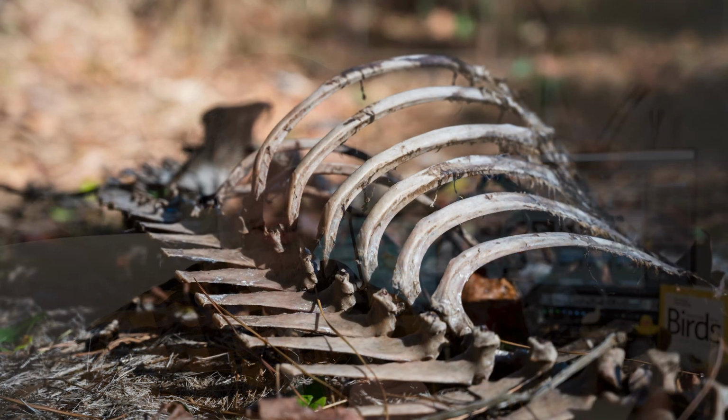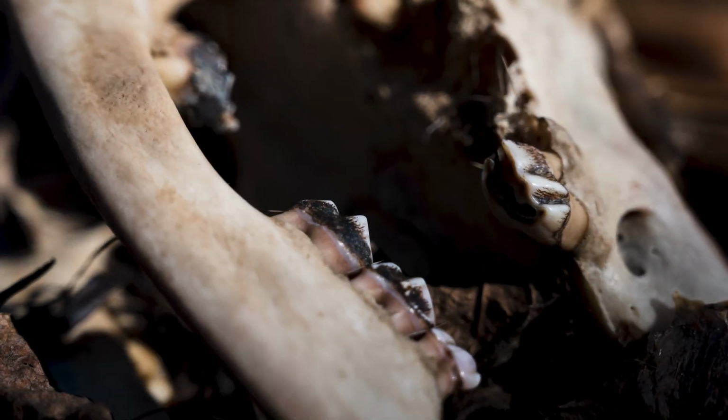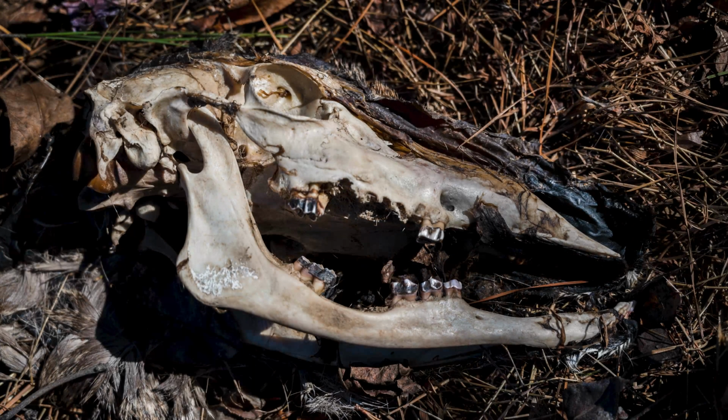We actually found a deer skeleton, and that allowed me to see some of the close focus capabilities of the 24-70 f4 kit lens, and I did really enjoy using this lens. The travel extending zoom thing was kind of annoying, but the image quality and the close focus capabilities were all something I was pretty impressed by.